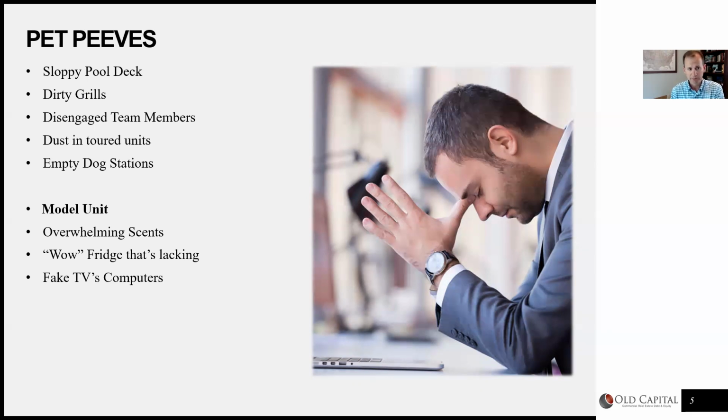Disengaged team members, we kind of talked about. We just want to make sure they're kind of engaged and treating the prospect as a primary, not a secondary. Dust in the toured units, I gave you that example. Empty dog stations, I have a picture of that in a minute. That's a pet peeve of mine.